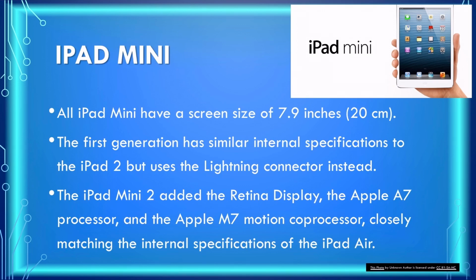The reason for the smaller screen is mainly targeting female users. For example, a girl or lady who used to have a small bag. For the large screen iPad or iPad Air, it's difficult to fit into a small bag, but for the iPad mini, you can do that very easily.